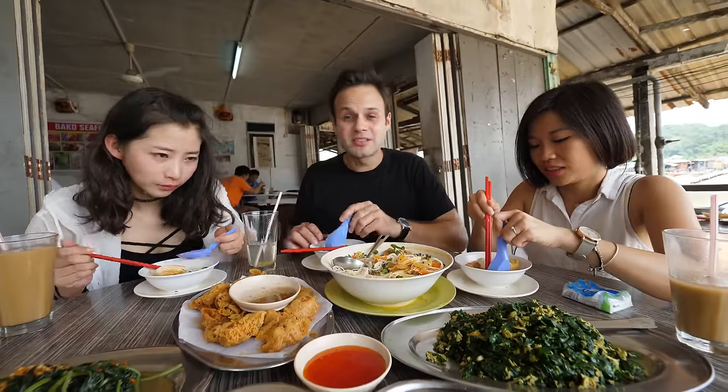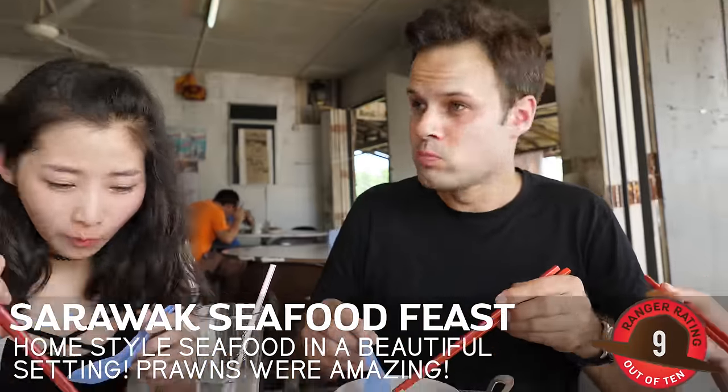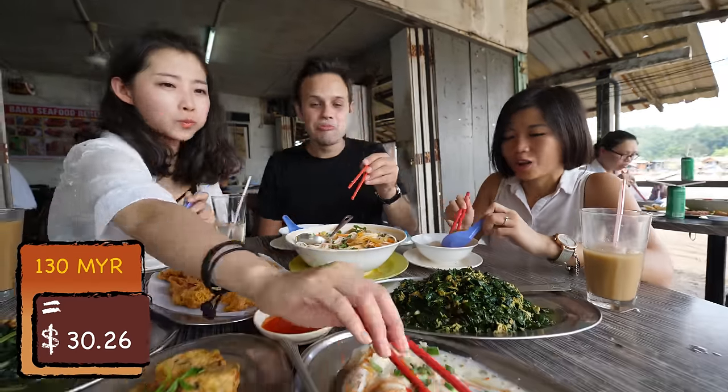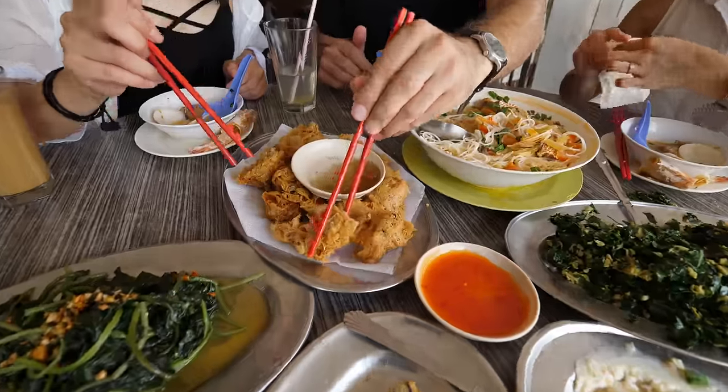This was one of the most delicious seafood feasts ever. From the juicy fried oysters to the delicious prawns, we couldn't get enough. With so many different flavors to try, and right by the riverside, you gotta come out to eat here if you visit Borneo.